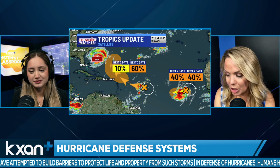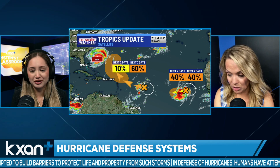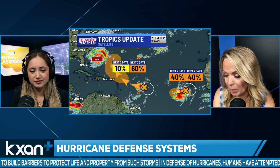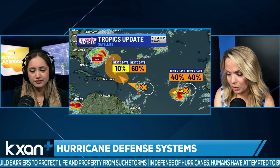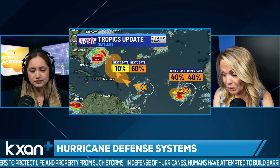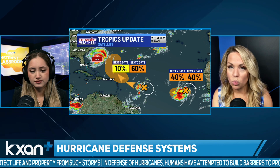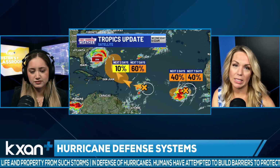But I wanted to show you, before we lost time, we do have 2 more tropical waves right behind it. So you'll notice there, the one right behind Erin has a 60% probability of further organization. And the one right behind that's got 40%, new this morning, 40% medium odds of further organization. So it's that time of year. We're right mid to late August, early September.